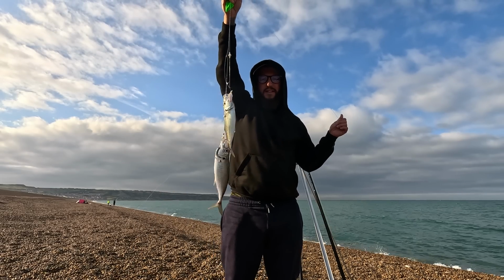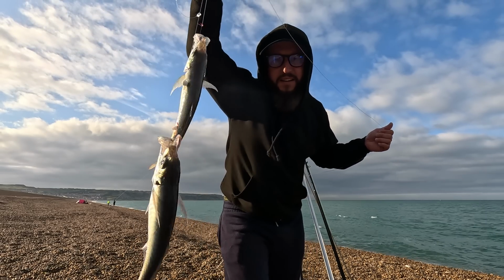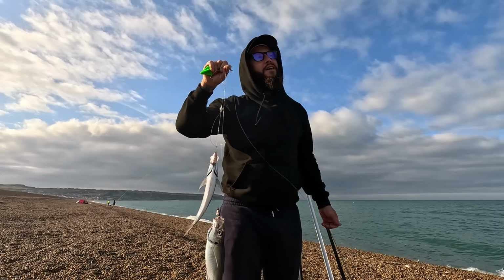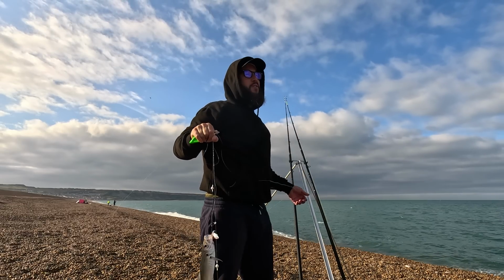And there you go. They made a right mess of my pop-up. But that's not mackerel, that's scad. They are absolutely amazing bait for undulates, so I'm going to keep them too. But that's enough bait now. Boom and out. There's so many mackerel around.